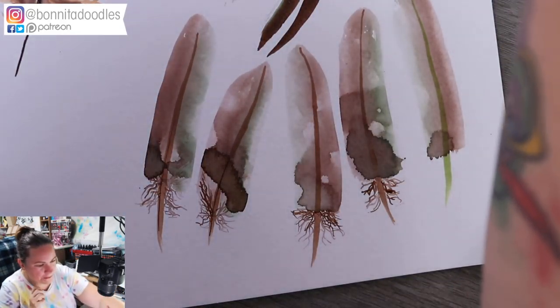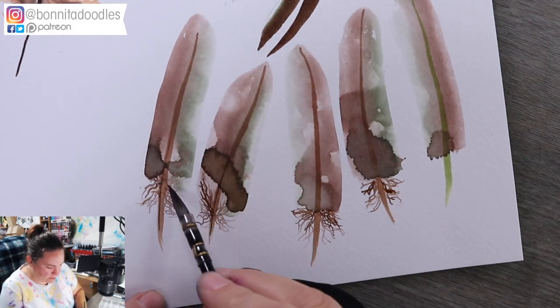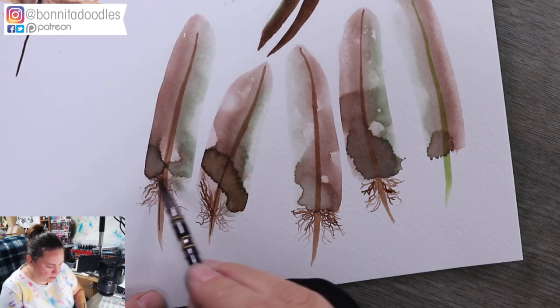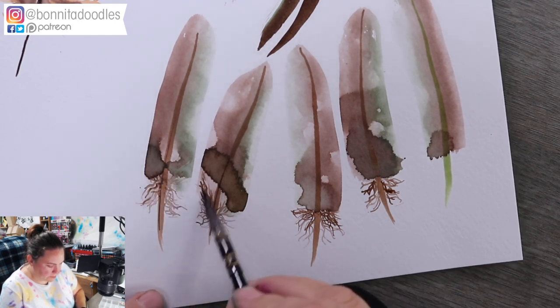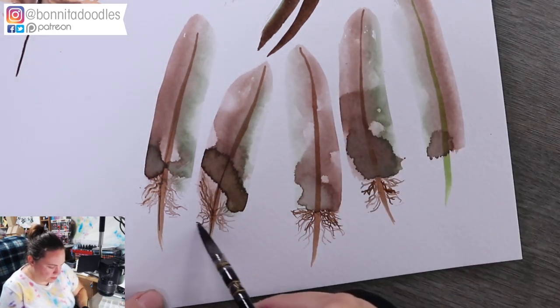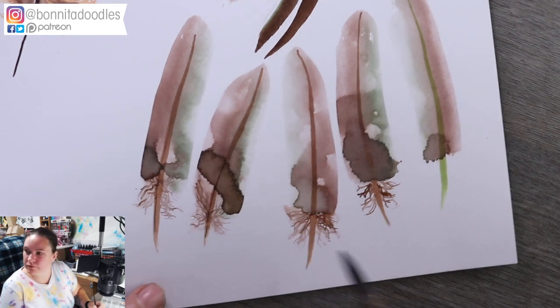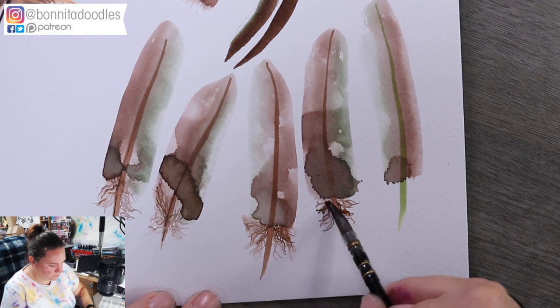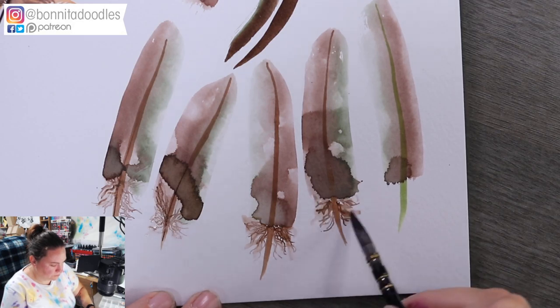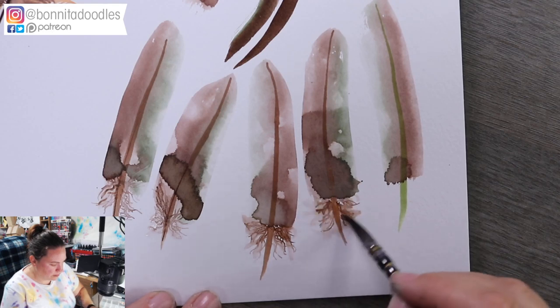So I'm just going to grab a tiny bit of water, and then just soften them a little touch. Emerging a little bit then, rather than being quite so stark. Bring that out a bit more.